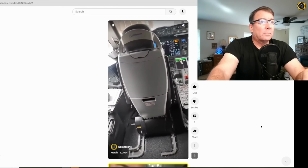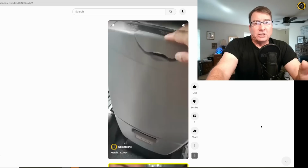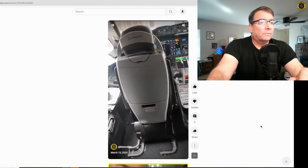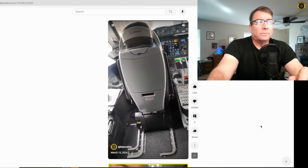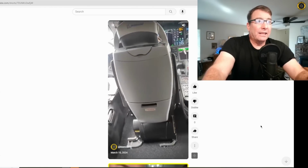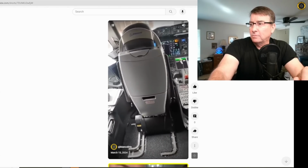Se mueve solo el asiento. He says the seat, it's moving on its own. Se mueve solo el asiento. Just by pressing down on the cover, indicating that that rocker switch underneath that cover is loose.